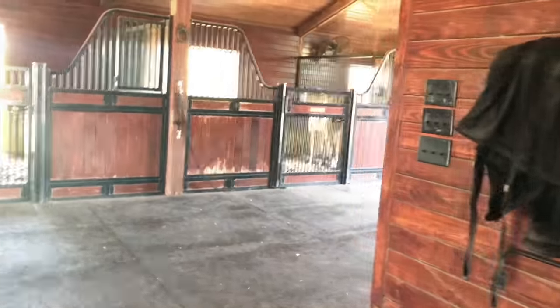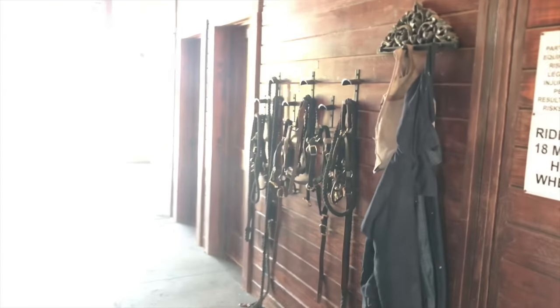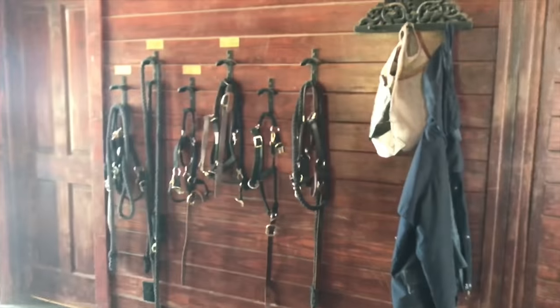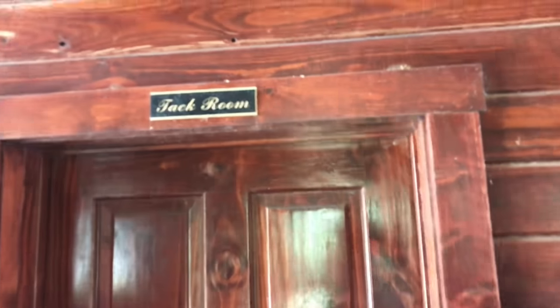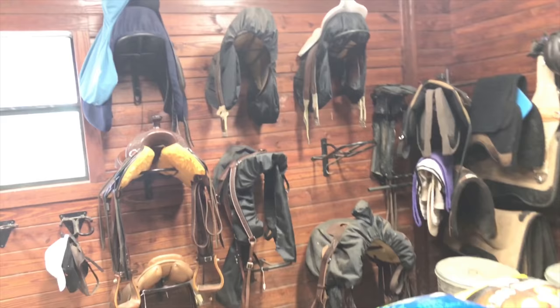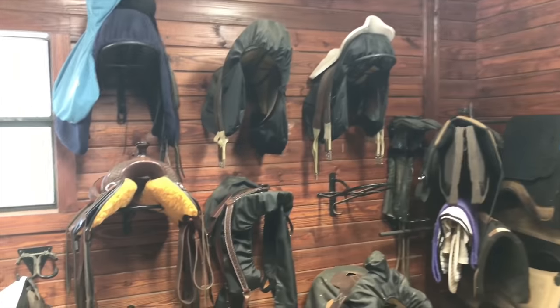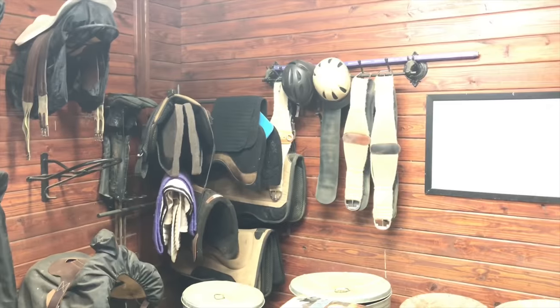So coming back in, I'll show you the tack room. And this is where we hang all the halters and any fly masks that we're using during the summer season. Here's the tack room. So we've got English saddles and Western saddles. Saddle pads for both. We've got girths and cinches.